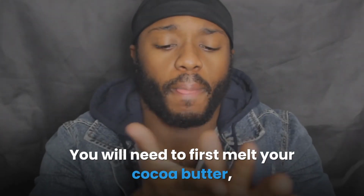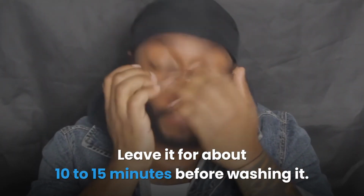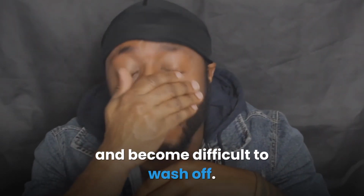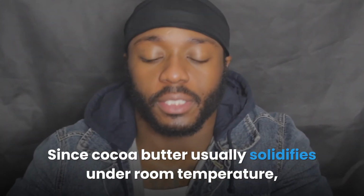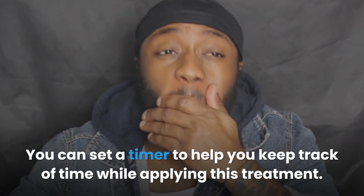You will need to first melt your cocoa butter, apply and spread it by massaging it properly into your beard. Leave it for about 10 to 15 minutes before washing it. Note that you shouldn't allow it to sit for more than 20 minutes or it might solidify and become difficult to wash off. Since cocoa butter usually solidifies under room temperature, leaving it on for too long will make it adhere to your beard. You can set a timer to help you keep track of time while applying this treatment.